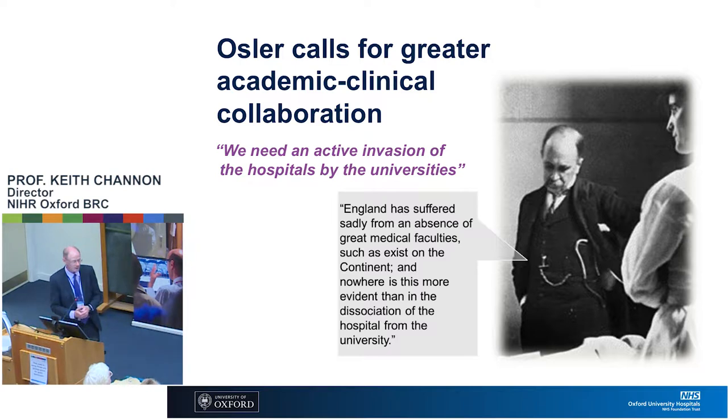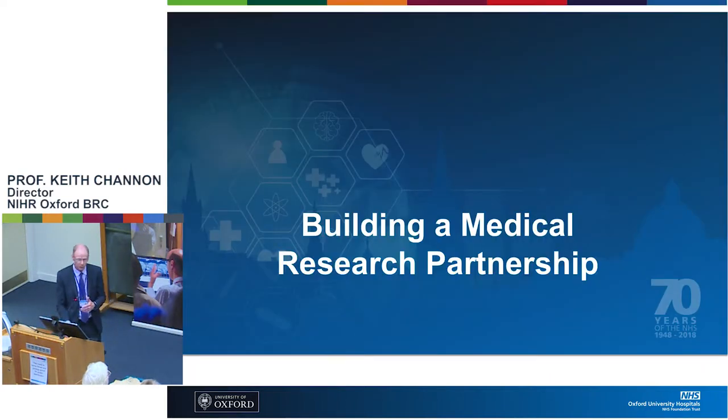And he made this comment about England particularly. It suffered sadly from the absence of great medical facilities, and he obviously thought that there were other places in other countries where this was the case. But nowhere is this more evident than the lack of association between hospitals and academic centres of excellence within English universities. And so that signalled the building of a medical research partnership, which I think Oxford has been at the forefront of now for many hundreds of years, but certainly for the last century.